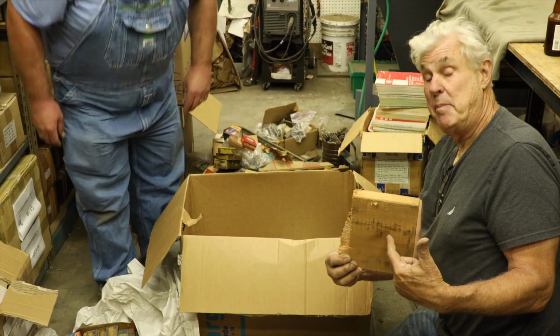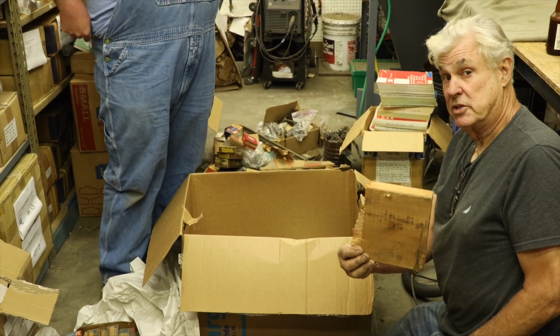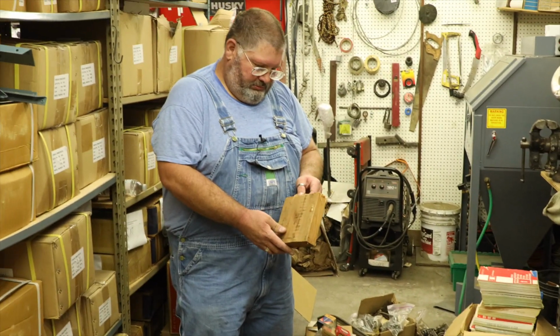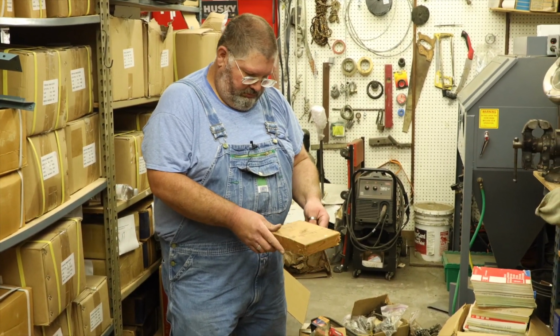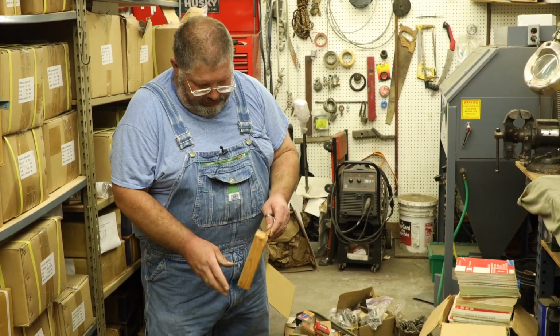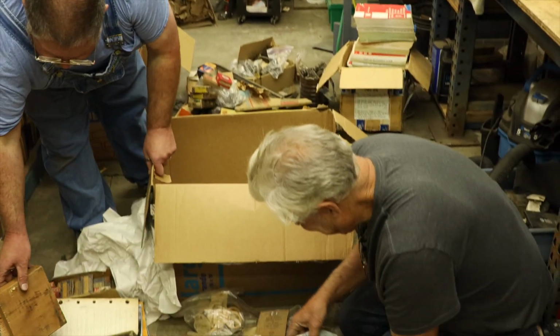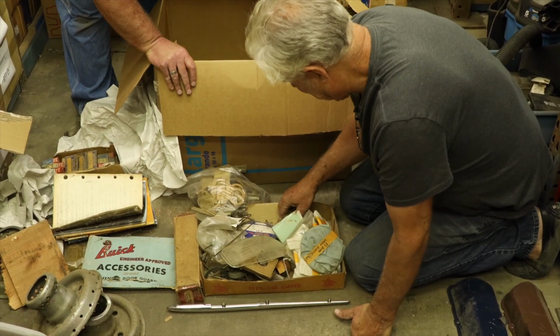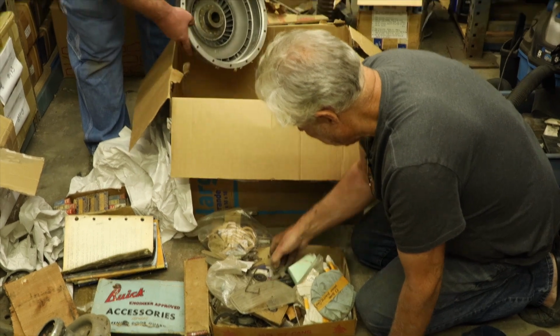Check this out. If anybody can figure out which car this goes on. What do you think, Josh? Might have been a replacement part for a pre-automobile Studebaker. Well, just lots of little stuff here and there.